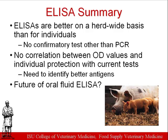And so for the summary for the ELISAs, they really are better on a herd basis. They are not very reliable on an individual pig basis, at least not all the time. And there's no confirmatory test really to sort out when we do have that question. There's no correlation between the OD values and individual protection with current tests. So you can't look at the pigs that have the higher OD values and say that they're more protected.